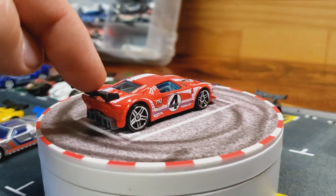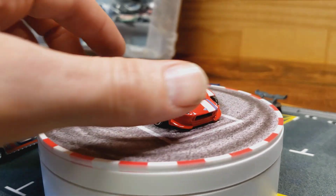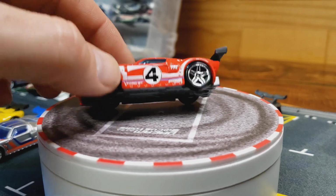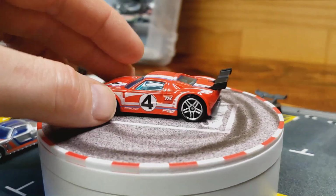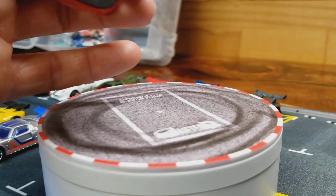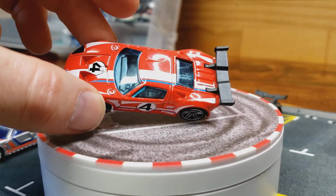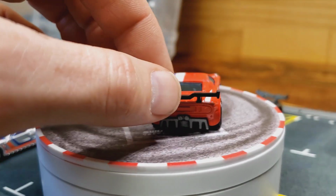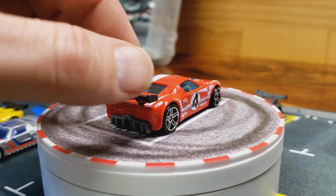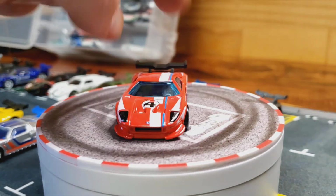Red. I have another one of these carded that doesn't have the spoiler on it. I don't know how these things are put together. It's supposed to be an error. But, you know, it is interesting because it has what looks to be a gray interior, gray bottom, and then a black spoiler. So I don't know how those spoilers are pieced in there, but I have one that doesn't have the spoiler on it.